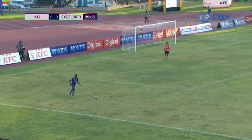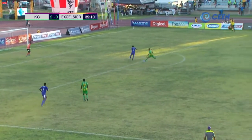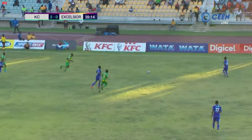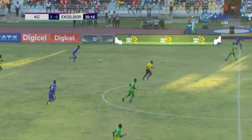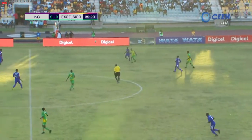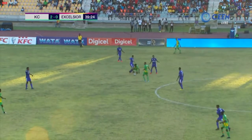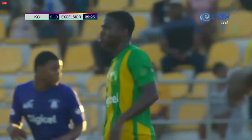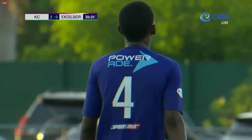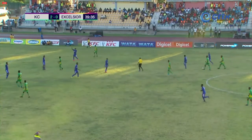The best of class there from Gardner. Yeah, he doesn't look his sharpest so far in this game. Gardner. He's a calm player nonetheless. He is. Has to be. Well, that was a foul. Burton was pleading his innocence.